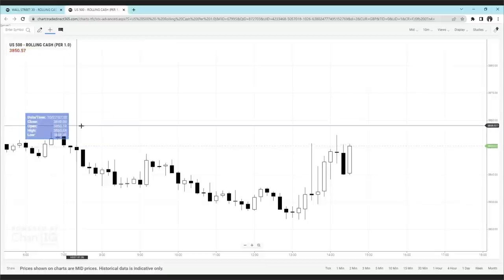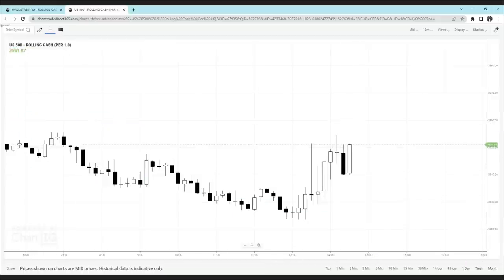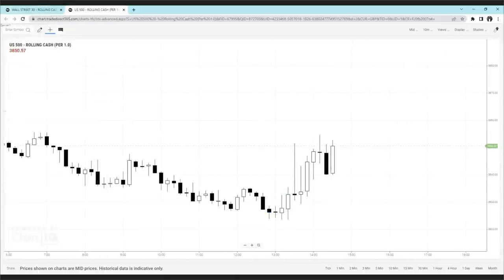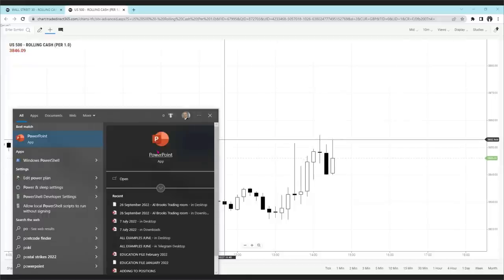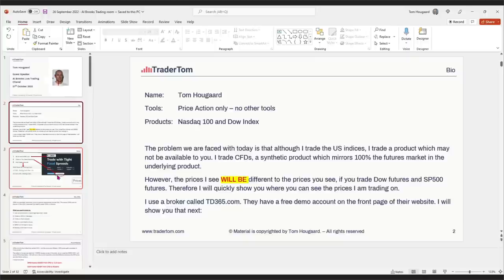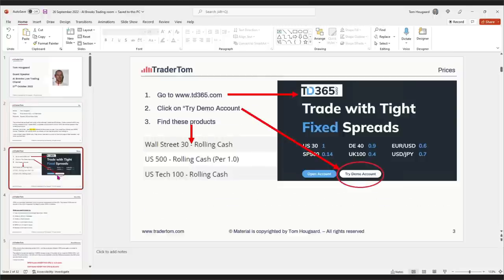Before we start, there's something that I need to make you aware of: the prices that you're seeing here are what's called CFD prices. That's the platform that I trade, and that is a little different if you are trading futures. I think the best way of illustrating that is through a PowerPoint presentation. I use a broker called TD365, and the same would apply if you use other European CFD brokers. But what you'll see is that our price is a little different.